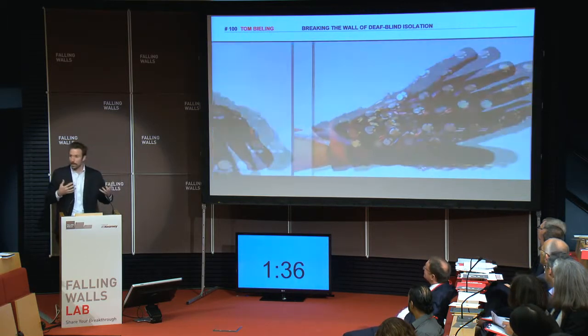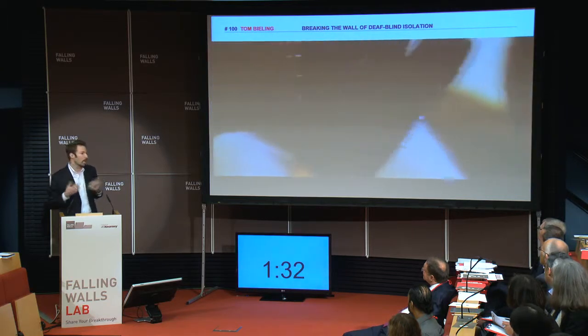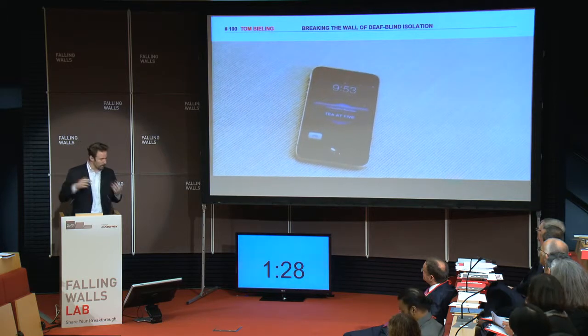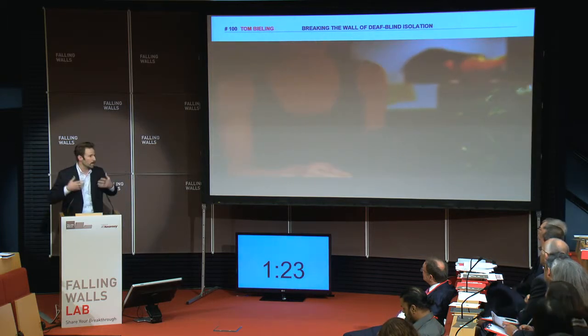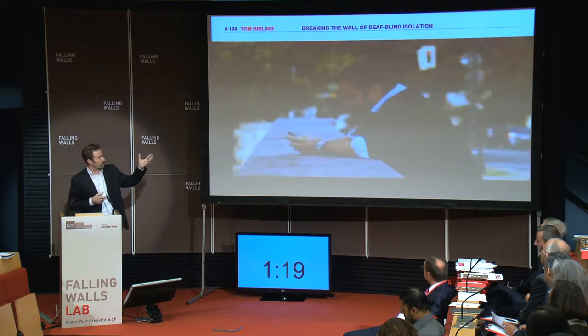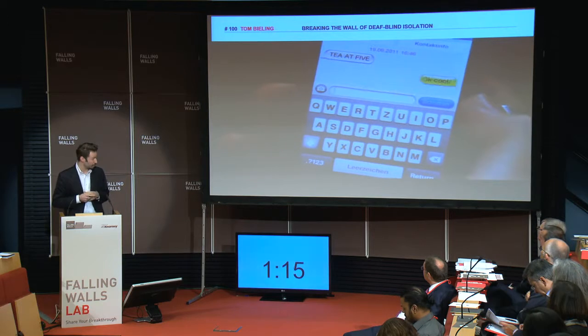So in order to communicate with a deaf-blind person, actually touching the other person's hand is no longer the only way to do so. Now it really becomes possible to send and receive messages from one glove to another or to other devices, use different media channels such as text message, voice message, and it also allows deaf-blind people to get in touch with more than one person at the same time.